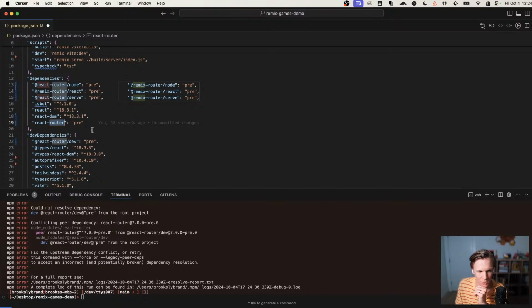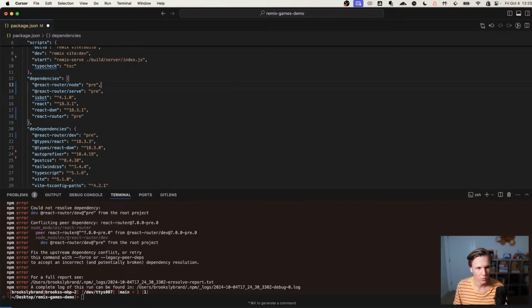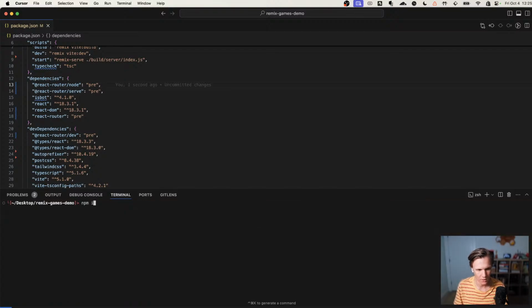We don't need react-router/react. Most everything you need just lives in React Router now, which is really nice. And then a handful of things will be in like Node or like the serve, and dev for like the Vite config and stuff. So we'll remove that one and then we'll see if I can install.